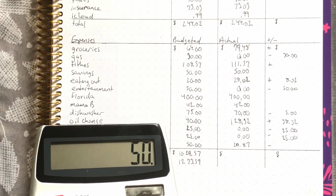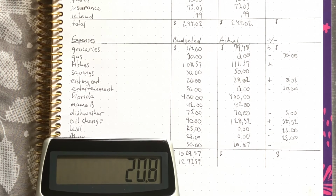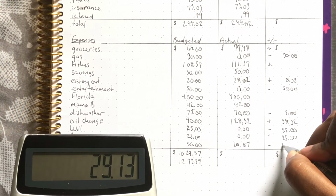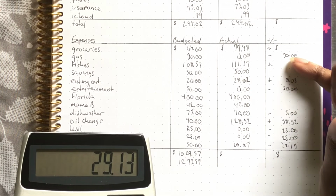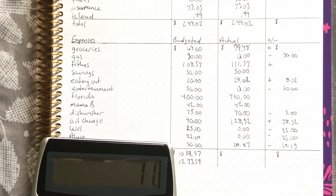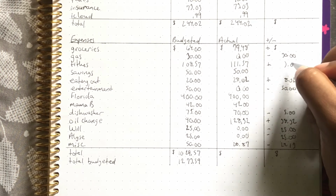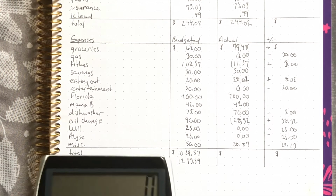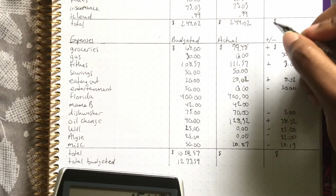Let's see. I'm just getting the amount for this bottom one. 50 minus 20.87 is 29.13. What else we got? And this is super. What am I doing? It's just $3. Alright. And then the 79.48 minus 64 is 15.48.